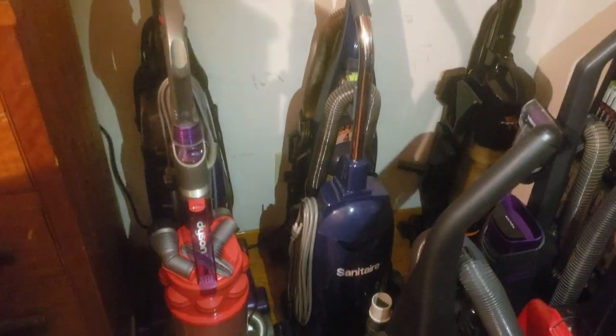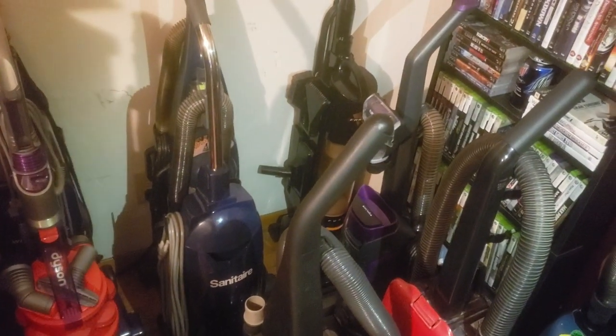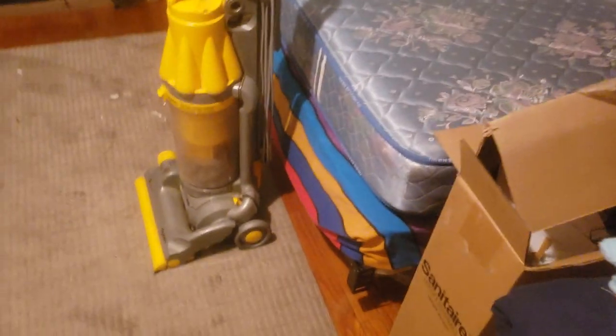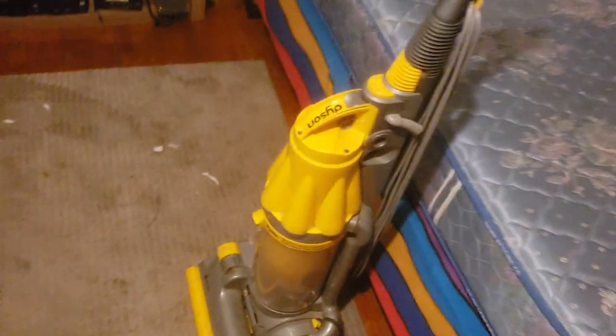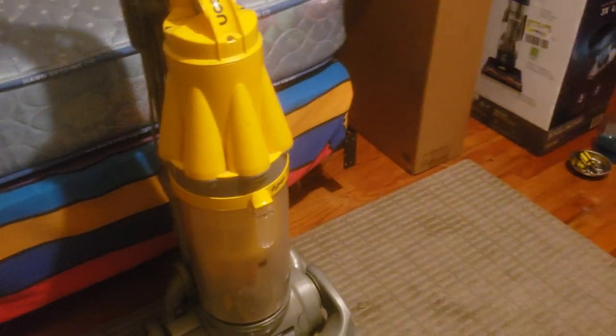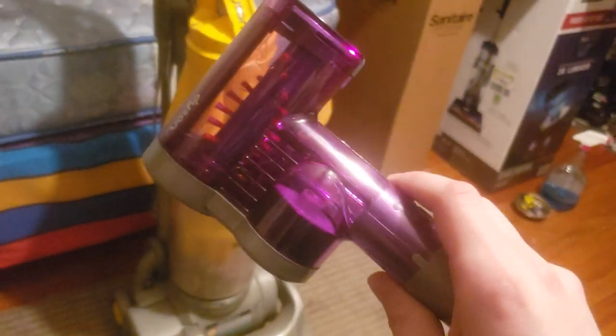And out of those vacuums that I mentioned that were in my laundry room, sorry, I grabbed the DC07. Well, mainly because I'm going to be vacuuming off this mattress, and if I'm going to be vacuuming off the mattress, I need a good quality turbo tool. And, well, that's exactly what I have, because I have this.